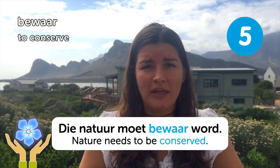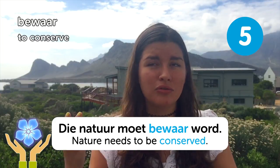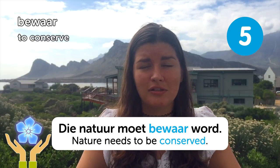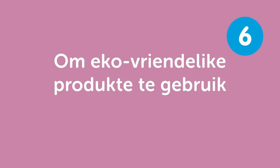We need to conserve our nature, conserve our animals, and just make sure it's still there for our children and our grandchildren. People say these things all the time, but it's so true. You need to make sure that the future will still be able to have this beautiful world that we're living in right now.